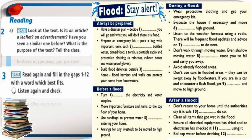During a flood, wear protective clothing and get your emergency kit. Evacuate the house if necessary and move to high ground. Listen to the weather forecast using a radio. There will be frequent flood updates and advice on what to do next.